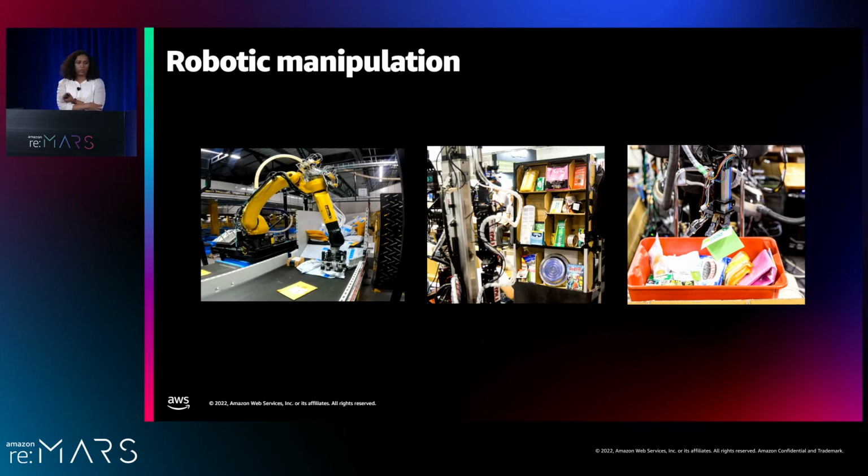Okay, so we're manipulating items in warehouses. Here you can see three images of robots that we've worked on or are building that show how we manipulate packages. The first one, you can see packages that are coming off of conveyors, and we're picking them and placing them onto drive units. Second one is an example of a robot that is trying to manipulate items into racks. And then the third one is you have items within a bin or a tote, and we're trying to pick up those items.